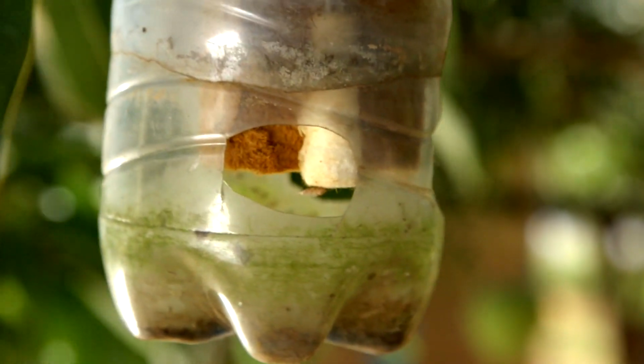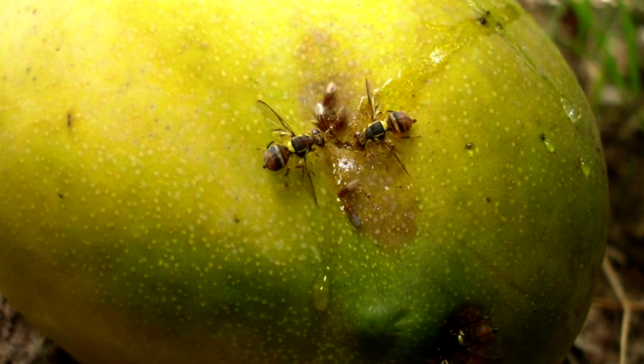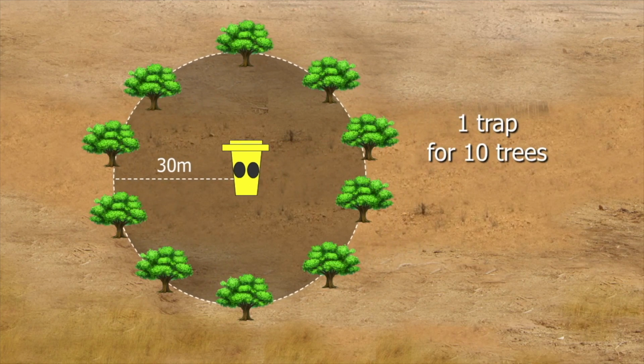Actually, our mangoes have been restricted from export markets because a mango which is affected by fruit fly cannot even penetrate the export market, even the local market. How many traps should you place per tree? Is it one mango tree, one trap, or how does this work? The bait can attract the fruit flies from a distance of, let's say, 300 meters. So we usually say that for every 10 trees, we can have at least one trap.